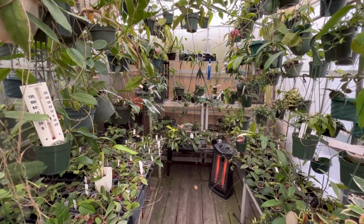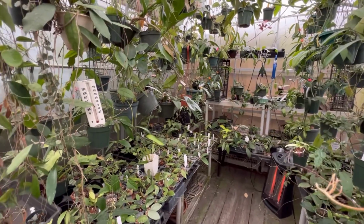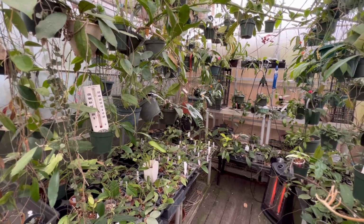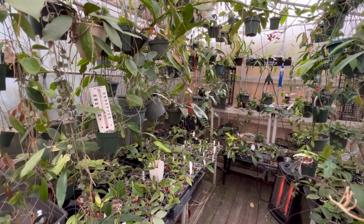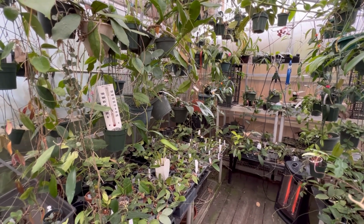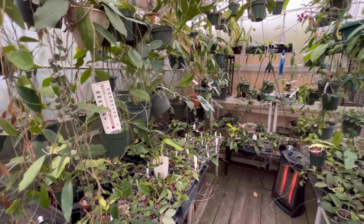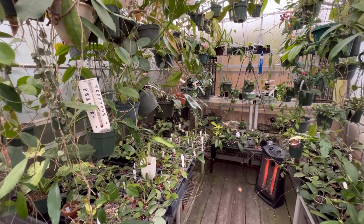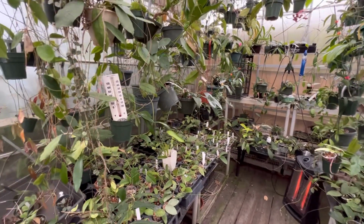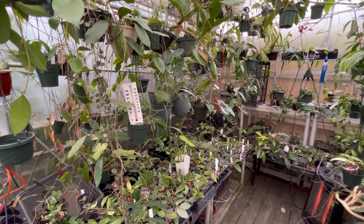left out because A, I was just too lazy to move them, or B, I didn't think it was going to get cold enough. It only got down to 47 degrees last night, and to me that's kind of at the borderline. If it goes below 45, then I start to worry. But most Hoyas can take a couple of nights going down into the mid 40s.